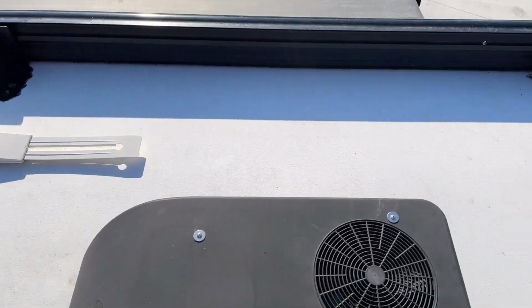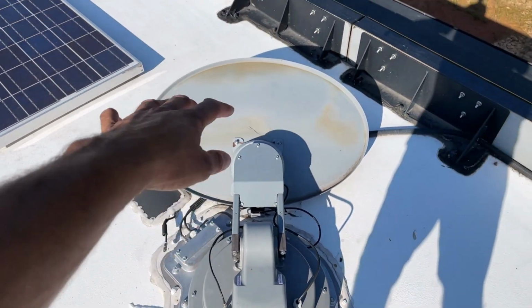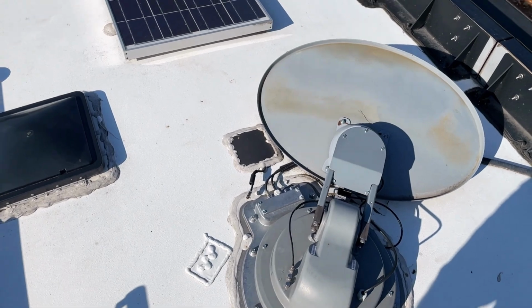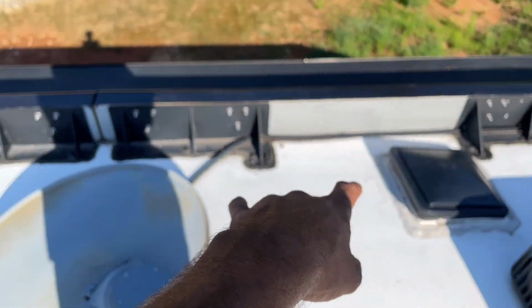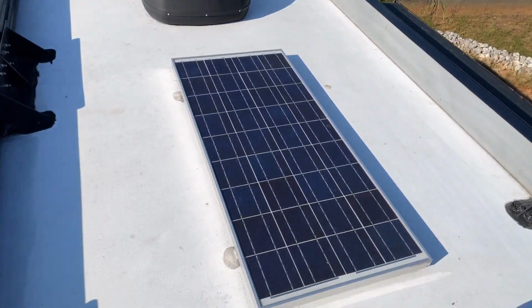Three air conditioners up top. This is a more standard wind guard satellite dish, automatic tracking, but not while you're going down the road, so you've got both options on this bus. Couple of fantastic fans. We've got one right there. I left that one slightly open. Got this one right there, one in the back, small solar panel.